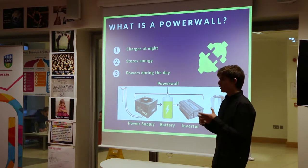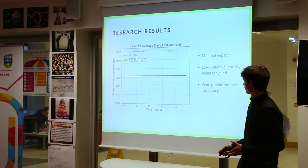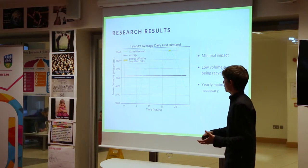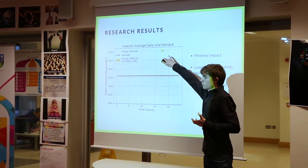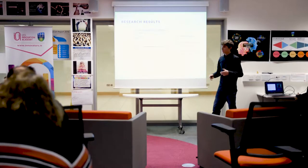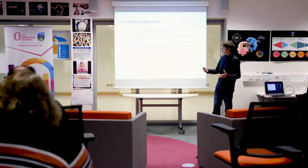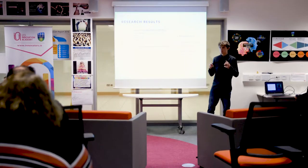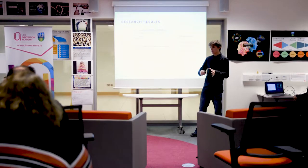So this can be used to charge up during the night when there's low demand, and then run during the day when there's a higher demand. But having researched this topic, we found that if you were to implement 10 million of these cells, then this small little orange blip at the very top is all the effect it would have. So on a large scale, it would need to be implemented on a huge scale to be able to actually make any difference. The other thing about that is 10 million is actually an unrealistic number. Ireland only recycled about 1 million AA batteries last year. And there's way more AA batteries being used than laptop batteries.